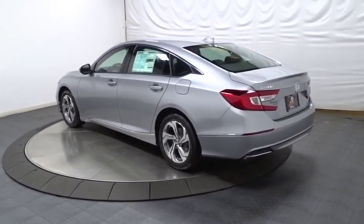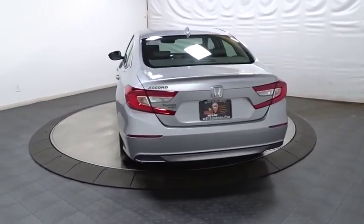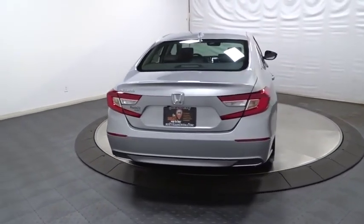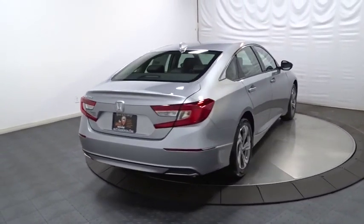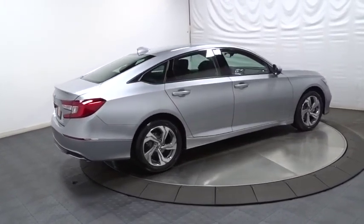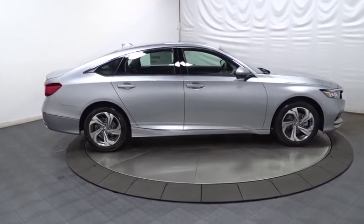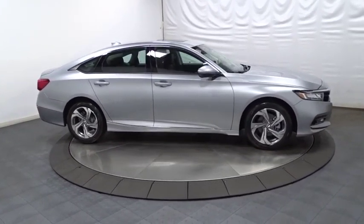Backup camera, keyless entry, leather-wrapped steering wheel, Bluetooth, front-wheel drive, fog lights, trip computer, outside temperature gauge, Sirius satellite radio, brake assist, tachometer, body color door handles, engine immobilizer, leather shift knob, low tire pressure warning, power rear window sunshade.